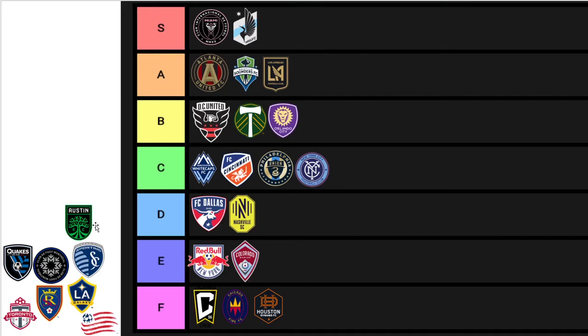Austin FC. They almost fell for the modernization problem. The lettering on Austin in the top of the crest almost falls for that, but then the nice little tree actually works quite well. It flows together. The color choice for the tree, that nice bright green, works quite well in my opinion. For a new expansion side, brand new into MLS, it's a solid crest. I rate it B tier.